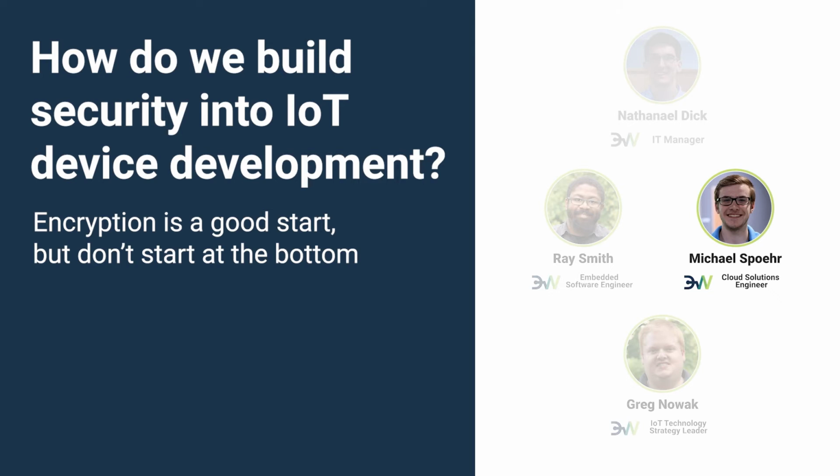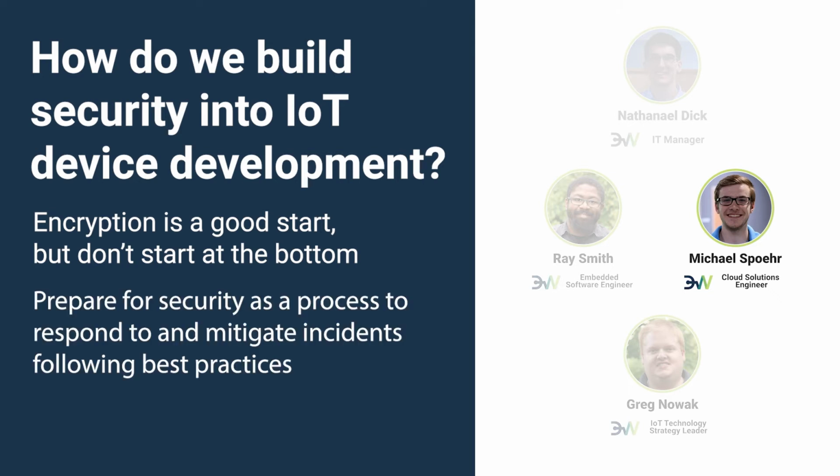Okay. And then the final thing I'll say about cloud security is just to prepare for security events. Create a process to respond to and mitigate the potential impact of security incidents following best practices, and most importantly, practice these processes before they need to be used for real. I think there's a common saying that if you haven't tried to restore your database backups, do you really have backups? That principle not only applies to backups, but it applies to security processes as well.